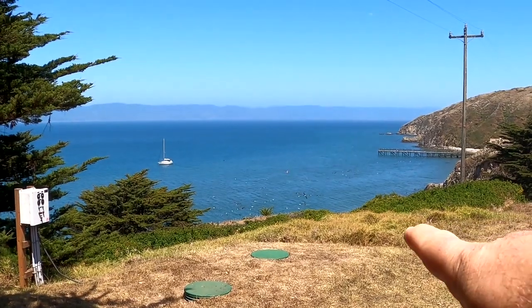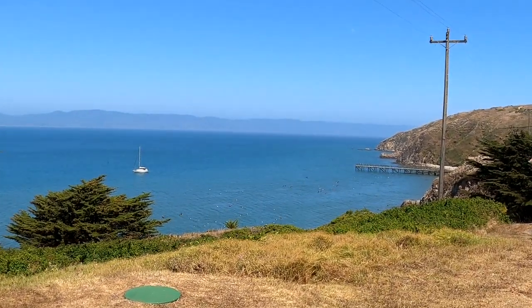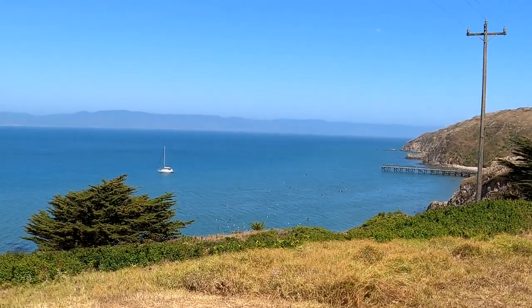For those of you not familiar with this area, it gets very foggy and cold here in the summer. The fog rolls in. Fog is strange. Most people think, oh, in the summer it's sunny and warm. In the summer, the fog comes in. So it's certainly beautiful, but it can also be extremely cold and miserable at the same time. So check out all the pelicans over there. You see them? And someone anchored a sailboat out.